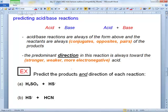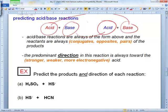Predicting acid-base reactions. You have to add an acid plus a base, then you get an acid and a base. Acid-base reactions are always of the form above, and the reactants are always conjugates of the products, like this guy and this guy. Conjugates. Right? The predominant direction.